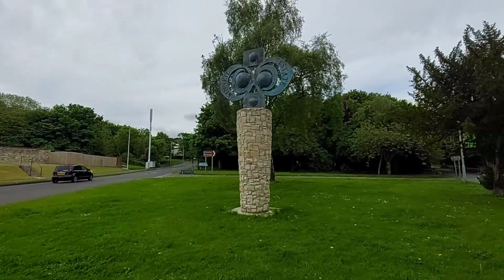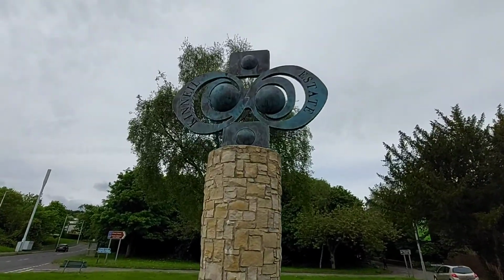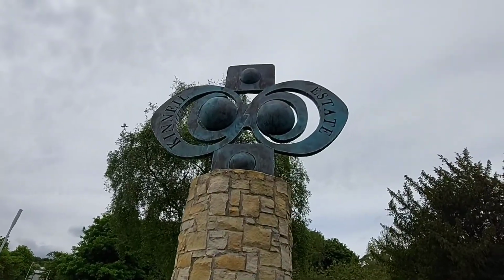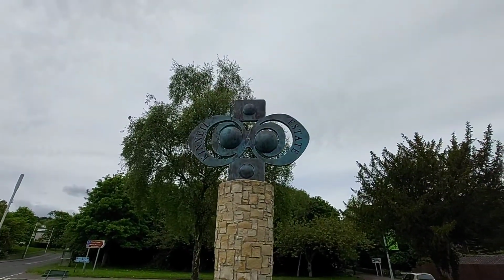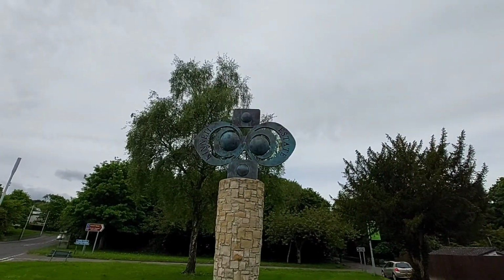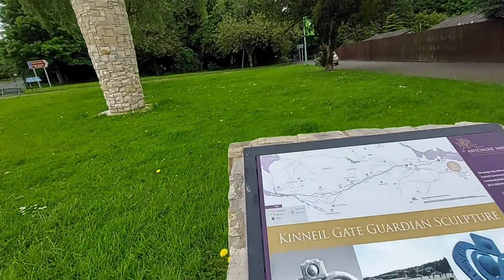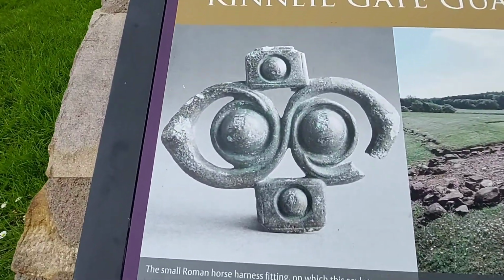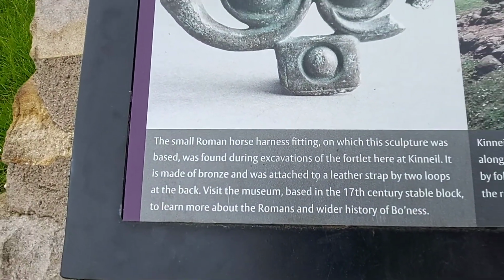So we've come to the first sculpture or monument on this trail. It says Kinneil Estate, so it's our first place of call. That's actually based on a monument or an artifact that was found on the wall. It's a horse harness, which is out there. We pause and read it.